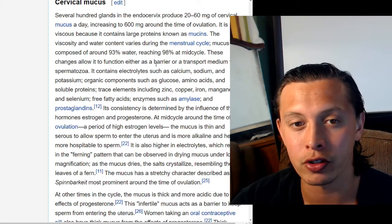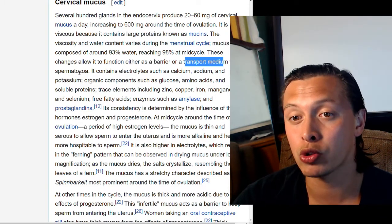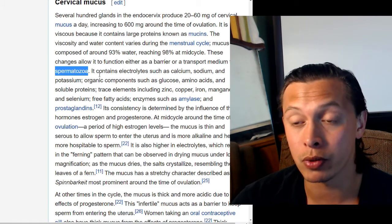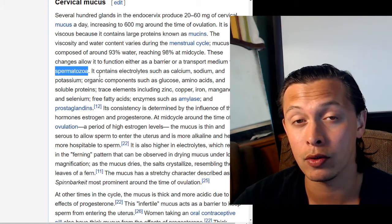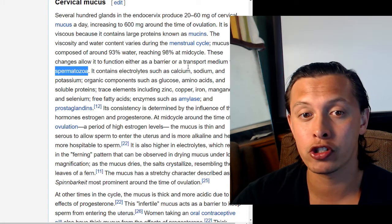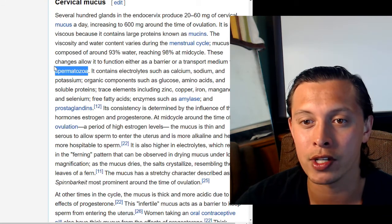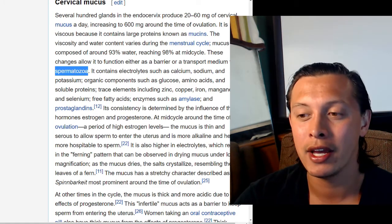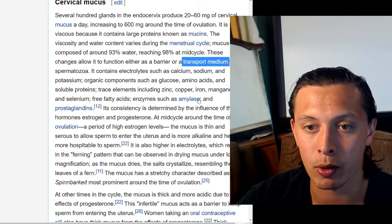So I should amend my first statement. It's not just a barrier. It is also able to help transport. It's a transport medium for the sperm to get to the egg. And one would presume that the healthier the sperm or the more fertile the man who the sperm came from, the better strategies it has for when it runs into the mucus, does the mucus serve as a barrier or is it a transport medium? So the spermatozoa have to figure out ways to do that. And so the more fertile man would presumably have better strategies to utilize the mucus as a transport medium versus a barrier.